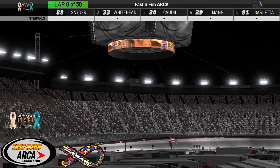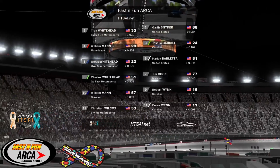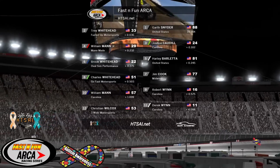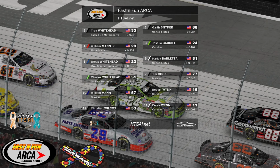All right, qualifying is over. It is time for some short track racing. Up front will be Garth Snyder and Trey Whitehead on the front row. Josh Cadill, William Mann Jr. on the second row. Harley Barletta, Brock Whitehead on the third row. Jim Cook, Charles Whitehead have the fourth row. Robert Wynn and William Mann Sr. rounding out the top 10. Derek Wynn and Christian Wilcox 11th and 12th.